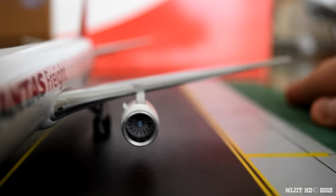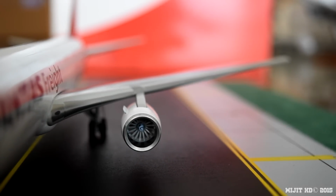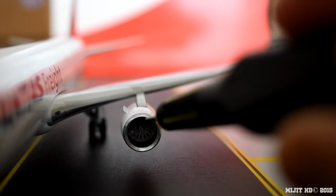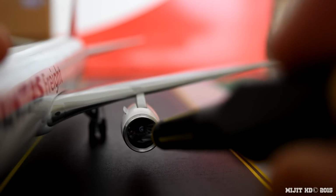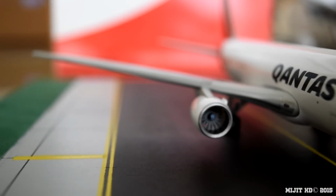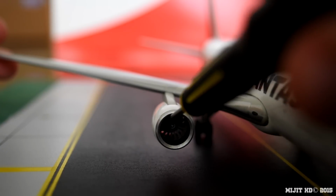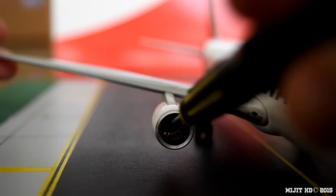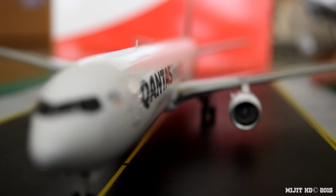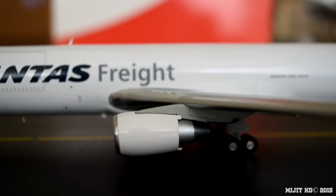I'll show you inside here. So we've got the engine strake on the engine nacelle, and the engine should spin. Yep, barely. Same on this side, again it should spin. It does, it's not free moving, but it does spin. So for an older model, it's not a bad result.